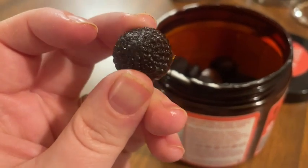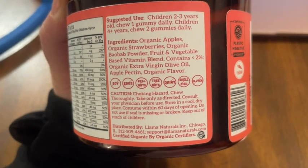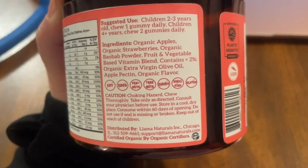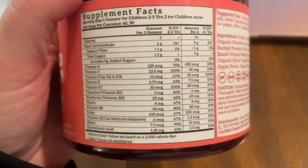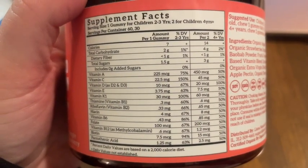And it has a low ingredient list, which is great. It has organic apples, strawberries, and it tells you some other things that are added in it. You can see here. And then it has all the nutrients you need: vitamin A, C, D, E, K1, the list goes on. So I really like this brand.